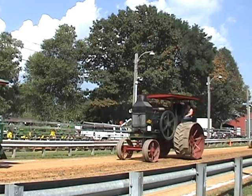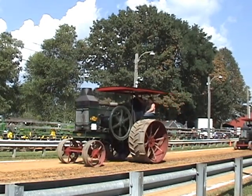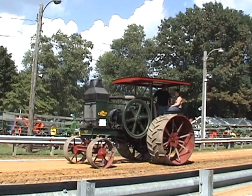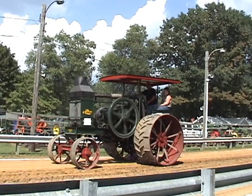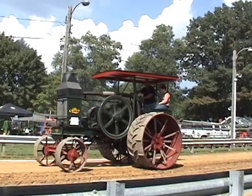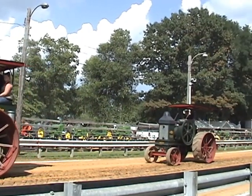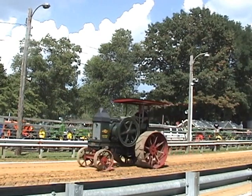International Hall of Fame, Jr. The family is the owner of this one. She's got 25 horsepower. She was built in 1914. The family is the owner. Coming in is the Water Boy, one speed. She's the Model N, and she's got all the steering on the front.